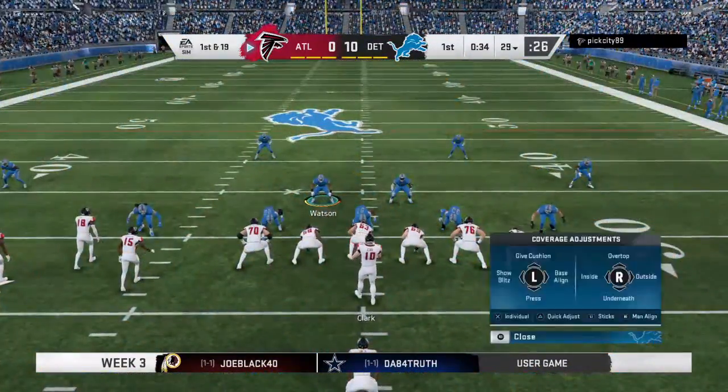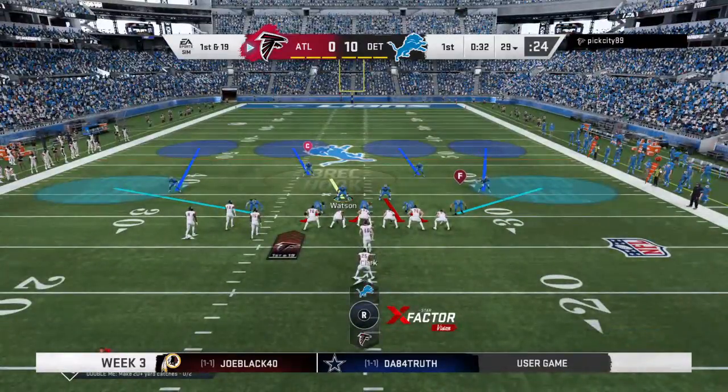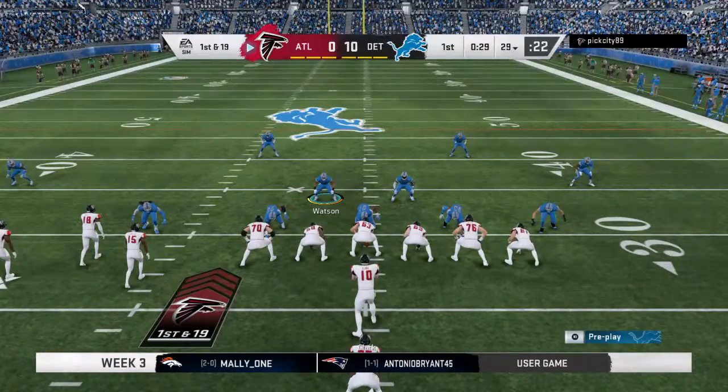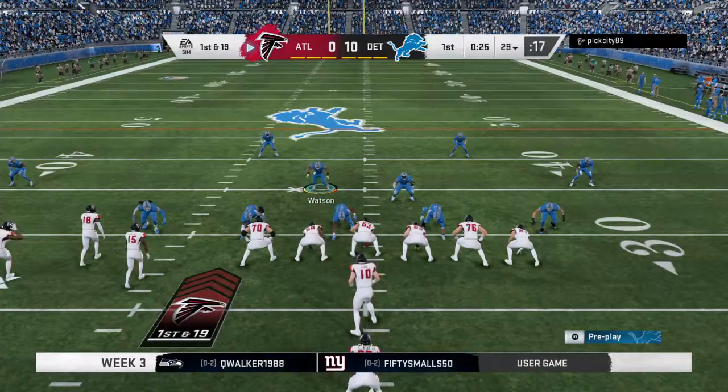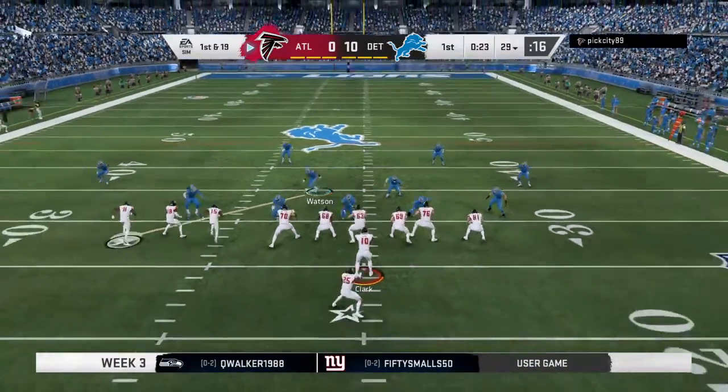Come on, set. Check down, 81. Man left. Hey, high 7. Set, go.